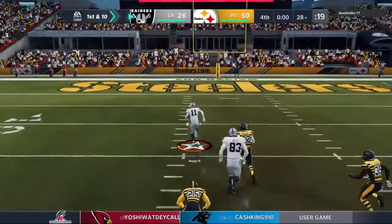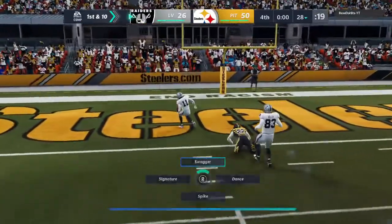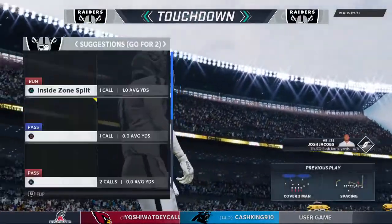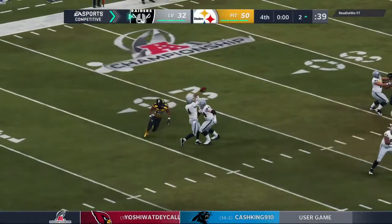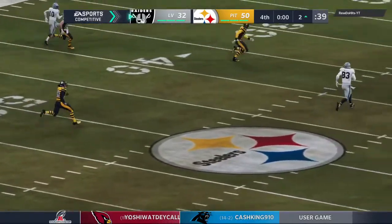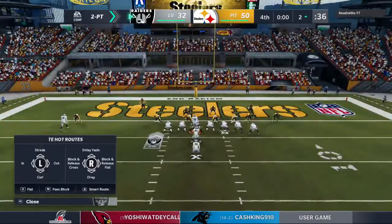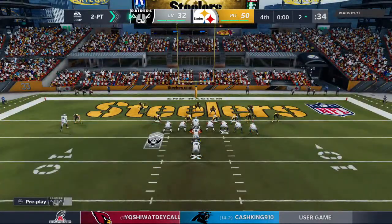And that's caught inside the 30. And he will score. Touchdown, Las Vegas. Henry Ruggs saving his best for the playoffs with his 3rd touchdown of the game. And the Raiders make some inroads here on that deficit. He gave it to him.